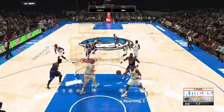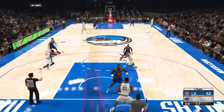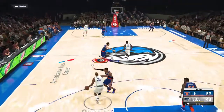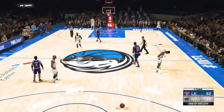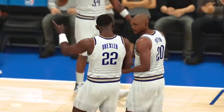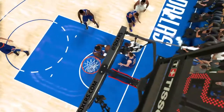An accurate shooter from all areas of the floor. Booker has the confidence needed to dominate on offense. Well, points coming in bunches as we wrap up the 3rd quarter. It's been a good one. New York ahead, up by 4. And time for the short break, and stay right where you are. The 4th quarter is coming up next.